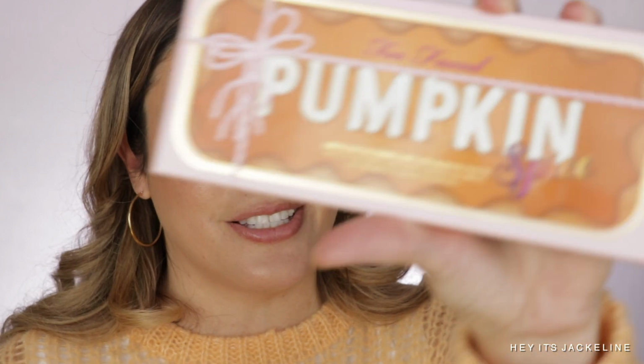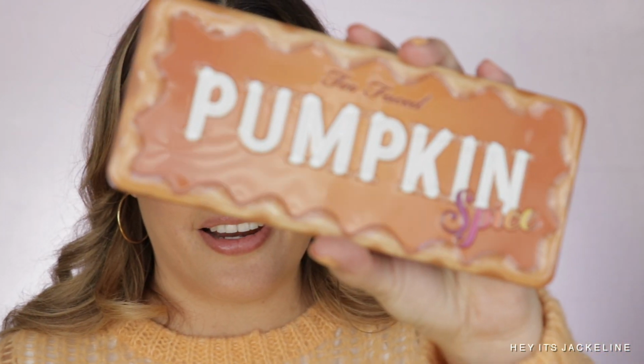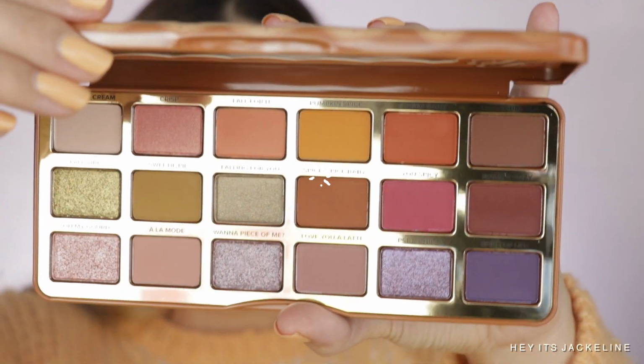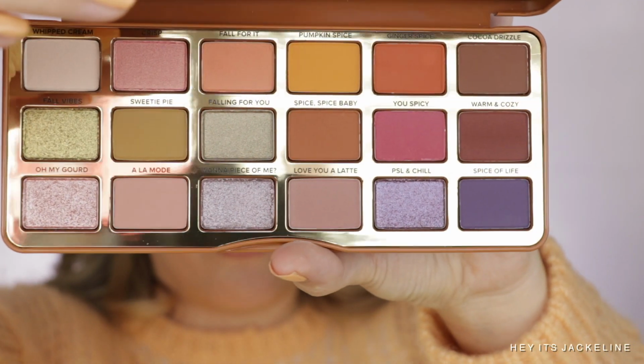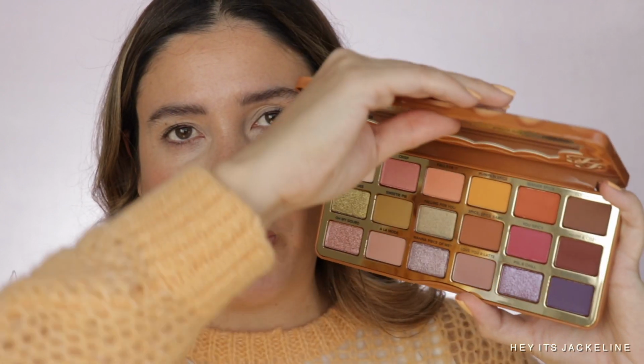Let's go for the eyeshadow. Okay, so here it is, finally, the Too Faced Pumpkin Spice Palette. And here you go. Isn't this so beautiful? Now this palette has a shelf life of 12 months. It says here that it's made in the USA. Well, it's kind of weird. Bulk made in USA, assembled in Dominican Republic.